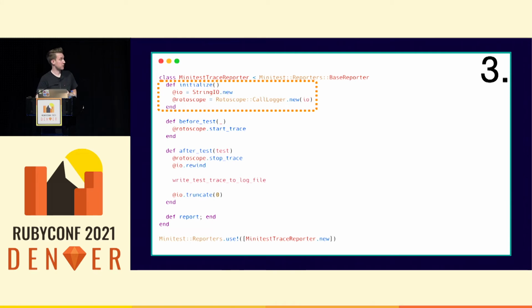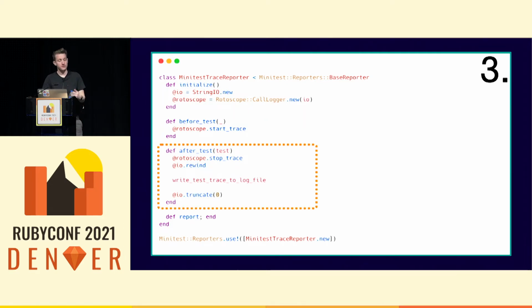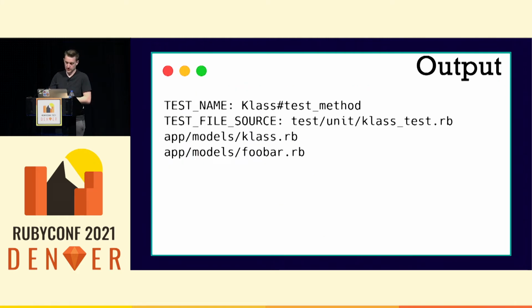So we combine this with Rotoscope. We initialize it at the beginning of our test suite. Before each test, we start tracing. And after each test, we stop the tracing and we write it to a file, the trace. So we know which test accessed which files. And the output would look something like this. So we have a test name, class, test method. We know the file, and then we get a list of Ruby files this test executed.